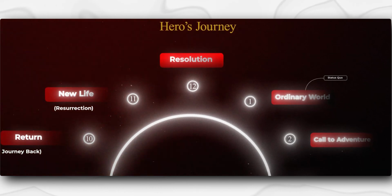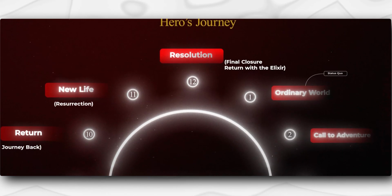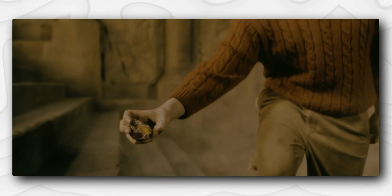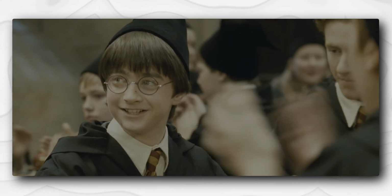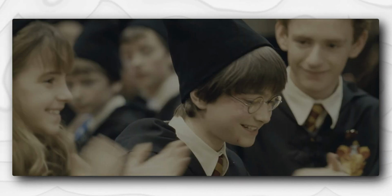12th, resolution, final closure, return with the elixir or the new normal. The Philosopher's Stone is safe and Harry has taken his first step towards fulfilling his destiny. He is no longer just a boy, he's begun his journey towards becoming a hero.